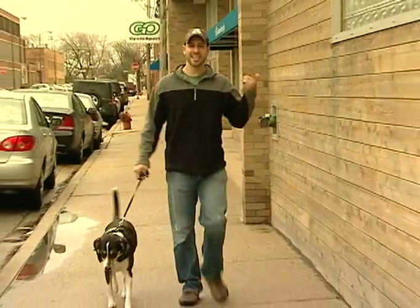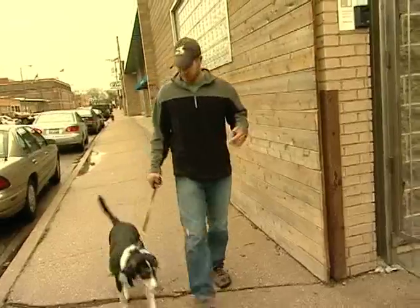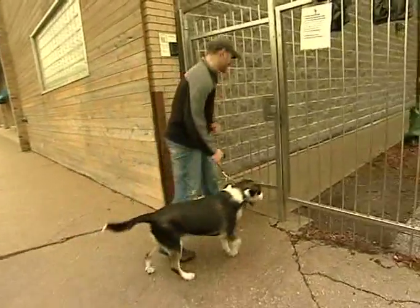Today we're on the north side at Stay Dog Hotel, and even though it's kind of rainy out here, it's beautiful on the inside, so we'll have a good time anyways, right Guinness? Let's go.